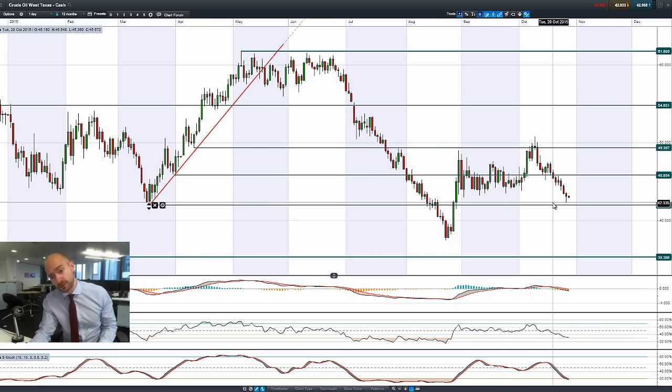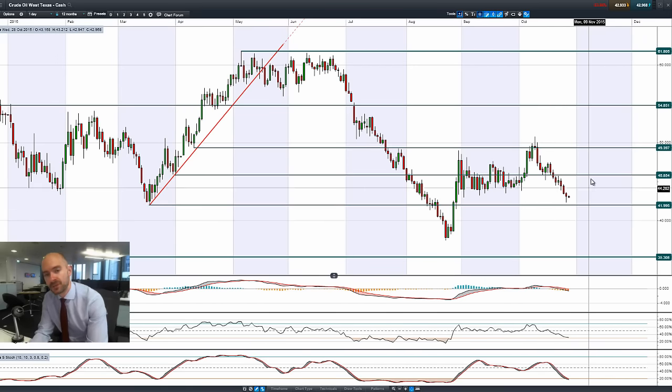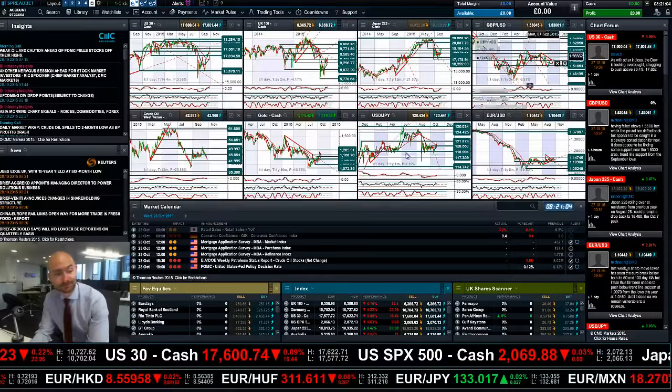If you're looking for a commodity play right now, we were down much lower earlier on in the session to have a late rally, almost a hammer formation, but it's been followed up by yet another negative day so far. $42 is a potential support level. This is a very strategic level for West Texas crude. It was a low of March. If we get closer to there again, that will be an interesting level for traders to keep an eye on.